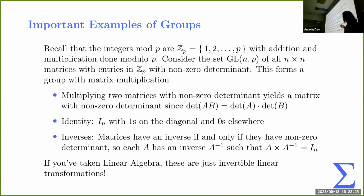If you've taken linear algebra, you'll be familiar with that. Inverses, like I said, every matrix is invertible, so we have inverses. And if you multiply them, you'll get the identity back. These are just the invertible linear transformations.